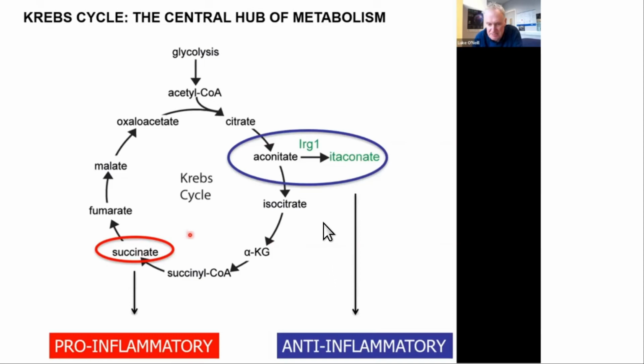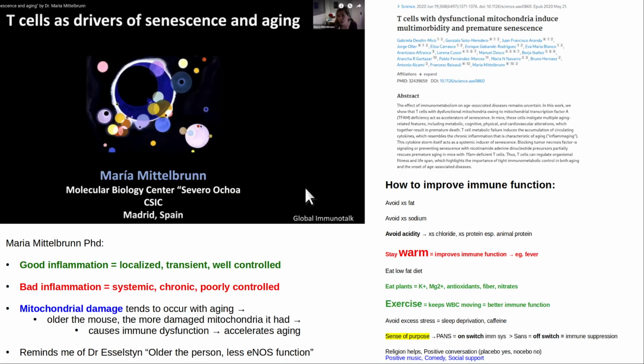So this Krebs cycle is right in the center of all metabolism. It's used usually to make ATP energy, but you can pull stuff off of it to make proteins. You can pull stuff off of it, like from citrate, for example, to make lipids. And he's shown that you can pull itaconate off it from aconitate, and that can be quite antimicrobial and anti-inflammatory.